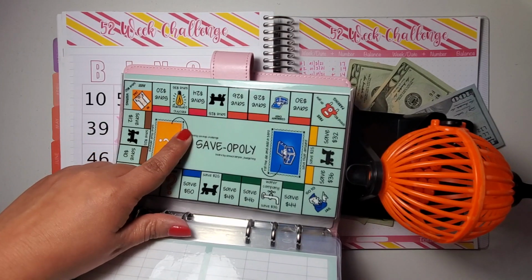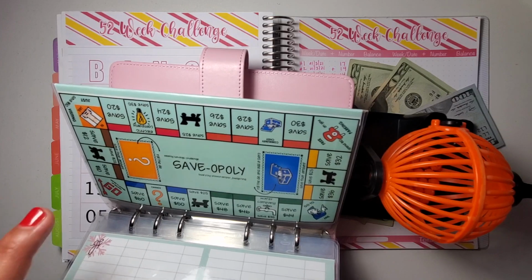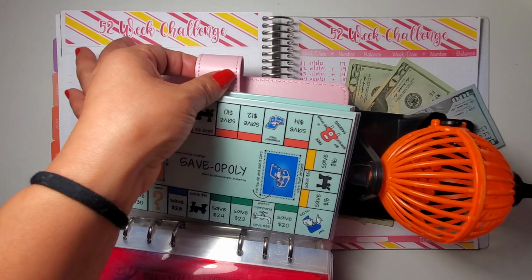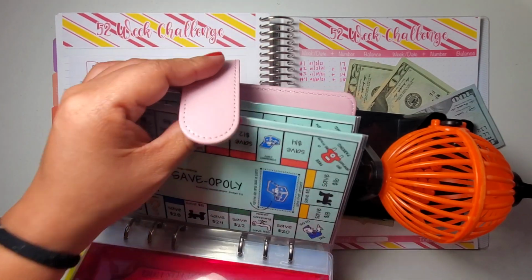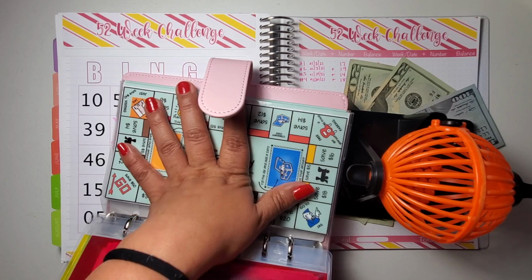And I will be doing this one so that you guys can have a view of both. So thank you for giving me this great idea. And this is going to be my savings videos that you guys are going to see.